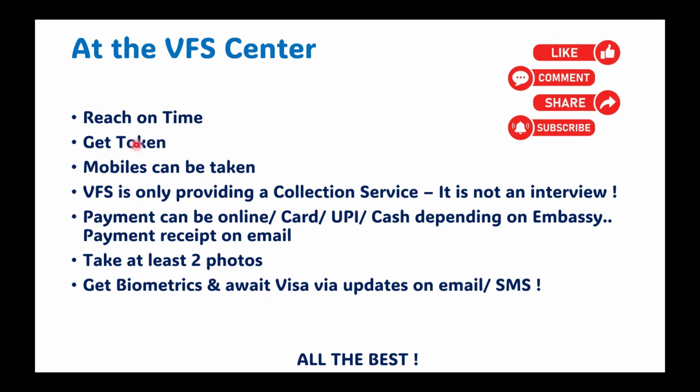Usually at embassies or VFS, at least for US visa, sometimes mobiles are not allowed, but here mobiles were allowed, at least in Gurgaon, right? Check whether your VFS center allows or not. But for Gurgaon, these were allowed. So maybe mobiles are allowed to make a UPI payment, or if you have to receive any OTPs or your confirmation letters, right?